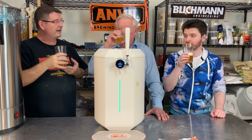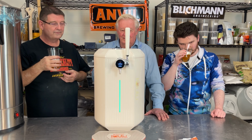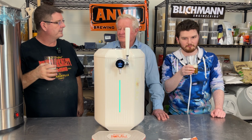Oh, it does, yeah. Very nice. It's the mosaic hops. Kind of orangey. Yeah, it is. You got a little orange, really, a little citrus. Yeah. It's very mild citrus, with something else in there, but it's mild citrus. Mm-hmm. Yes, it is.